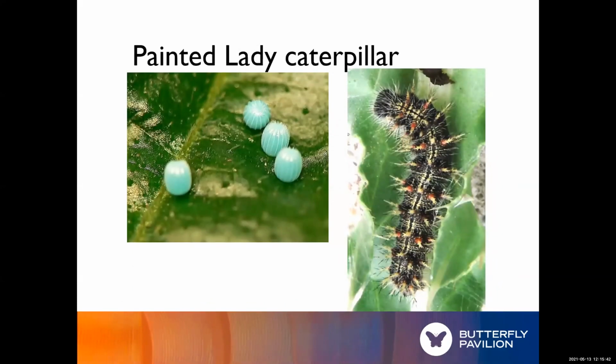Their eggs are really interesting looking. They've got this mint green color to them and some ridges. And as a caterpillar, they're going to be very yellow, spotted with black, and they'll have a lot of rows of spines. So they've got those yellow spines. And in different instars, their head will sometimes be red. So there's a little difference in how they look as they grow as caterpillars.